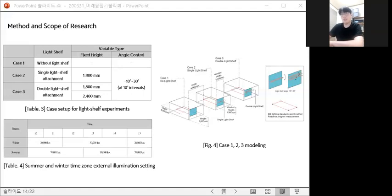As shown in figure 4, we modeled case 1, case 2, and case 3 and performed the simulation by considering the dimensions required for the full-scale experiment. In the future, the size of the window was set based on a 40% window area ratio as presented in the window design guidelines of the Ministry of Land, Infrastructure and Transport. The location of the illumination sensor in the simulation was based on the IES 4-point method.